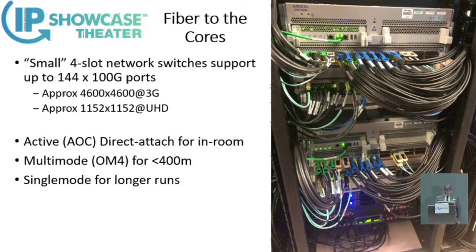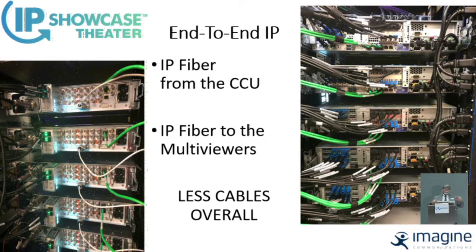It's very straightforward. Now, I like this picture better. So this is the CCUs and the multi-viewers. What do you notice about the CCUs? What are all those SDI connectors on the back? Well, they're left over. All this stuff that you used to have to wire up, every single one of those, suddenly it's a fiber, a pair of fibers, main and protect. But imagine the labor savings by not having to make every one of those cables.